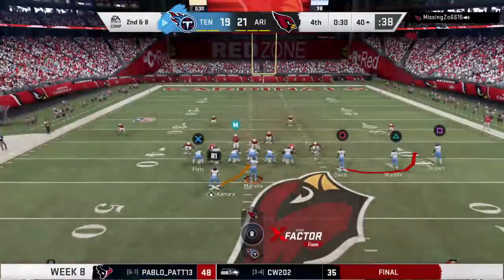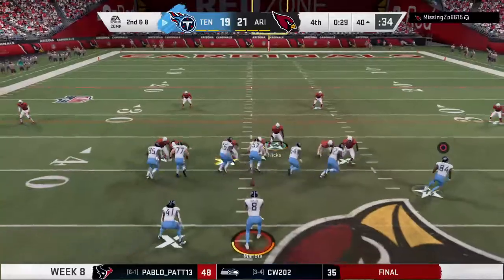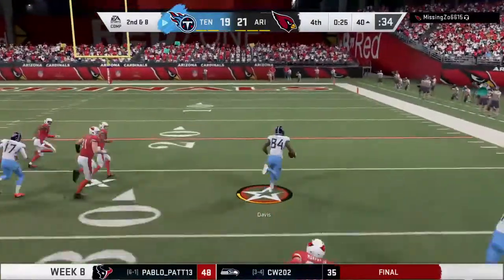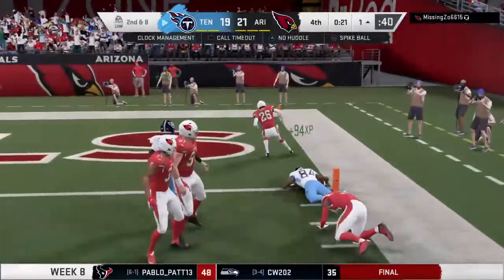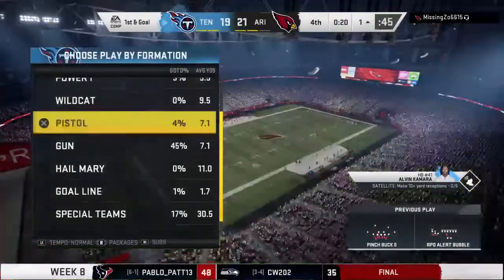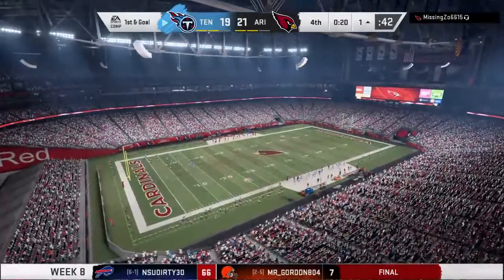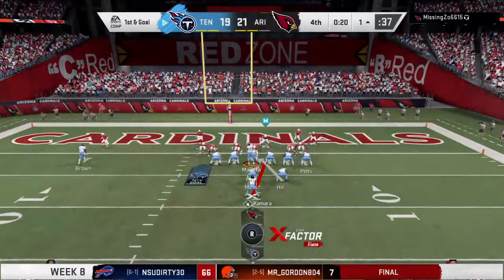The last run good for 2. Here's 2nd and 8. This a quick pass to Davis. And he doesn't quite make it, taking it within an eyelash. Dropped at the 1. The Cardinals going to use the first of their timeouts. It's just their first. They've got 2 more to use here in the final stages.